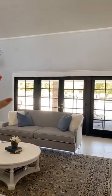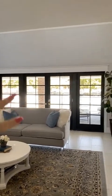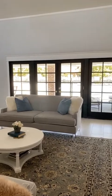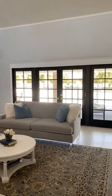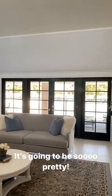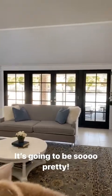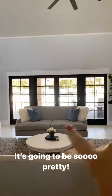And so they came a couple of weeks ago to do some measurements and stuff like that. I did do a couple of videos of them measuring everything and going over some of the details. And so I will share those videos in just a second, but can you imagine how pretty it's going to be to have the windows above these doors?